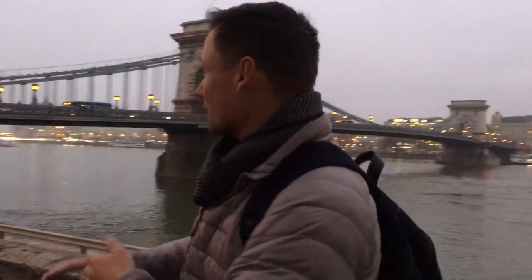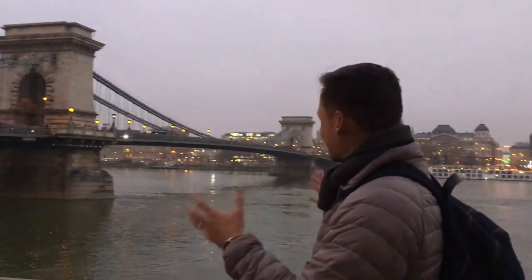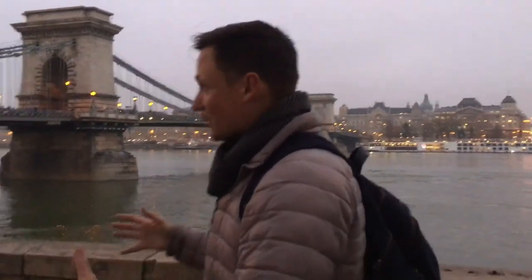All right, guys, so we're down here at the Chain Bridge, as you can see in the background. The coolest thing about the Chain Bridge is that it's considered to be one of the national symbols of Hungary, right? It's located here in Budapest, and it connects the Buda side, which we're standing on right now, to the Pest side, which is on the opposite side of the river. And of course, Pest being the larger side, it's one of the main arteries of the city.